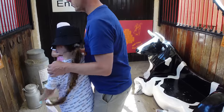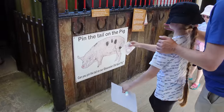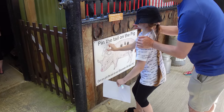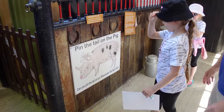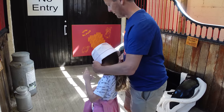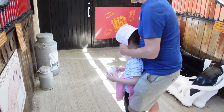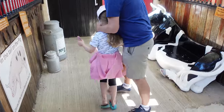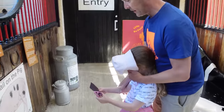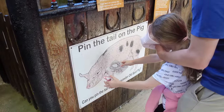Take yourself and then we'll swing you back a little bit more. I'm trying to get the tail on the pig. Right, let's have a look where that ended up. On its head. Pull your hat over your eyes. Right, Masha's gonna have a go. Here's the pig tail. Let's spin around so she doesn't orientate herself and then spin her back again. Right, pin the tail on the pig. Go for it, Masha, go. First place you touch, ready?